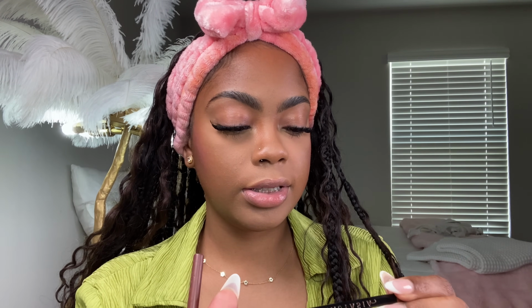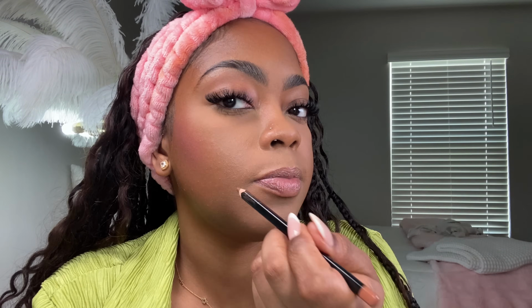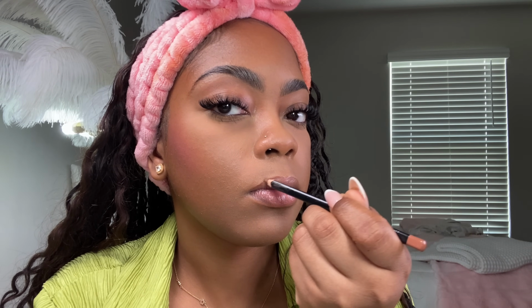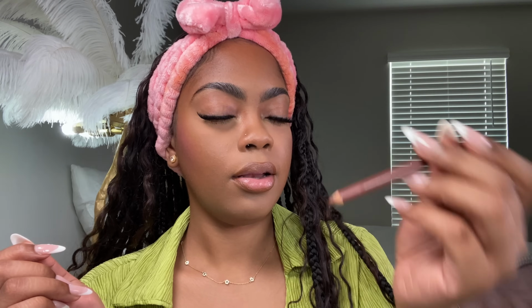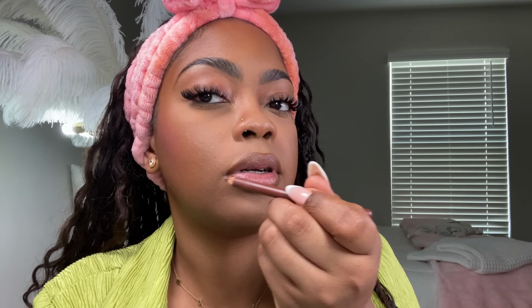So now for my lip combo, I'm gonna go in with the Anastasia Beverly Hills lip liner in the shade Cool Brown. So this is it, and I'm just gonna line my lips. Now I'm gonna go in with like this maroon shade. This is not like a really good brand lip liner. I think I got this in like the beauty supply store, but I really like it. It's in the shade Walnut, so I don't know. But yeah, I'm gonna go in with this one.